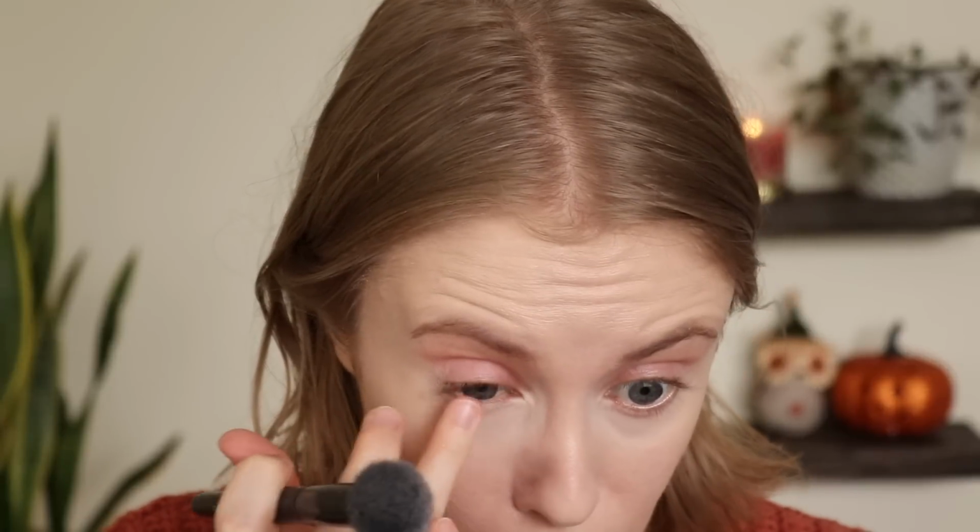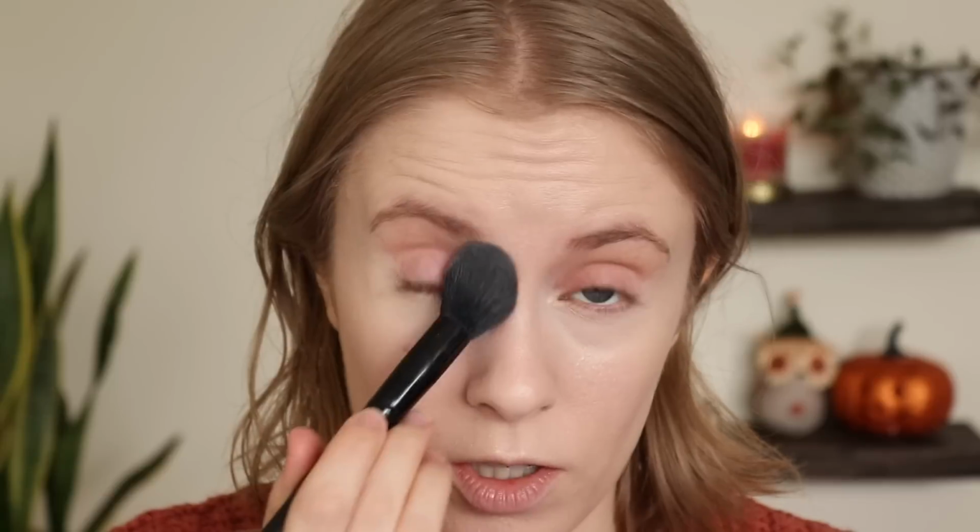So I feel like it's a brand that doesn't really get talked about a whole lot on YouTube, and generally those are the brands that I'm curious about because I just want to know, do they have some really hidden gems? I think that this e.l.f. Complexion Brush might be ready to be retired.